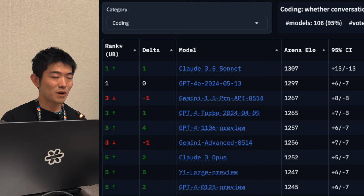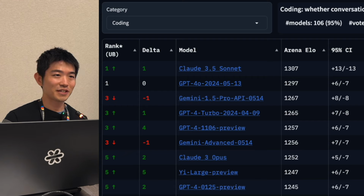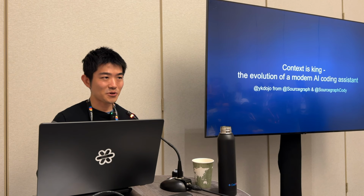So that's one big difference that we have in our product, both for autocompletes as well as for chat. We always let you use the latest and best models, and we always let you experiment with different models so that you can use whatever model works the best for you. So that's a huge part of our product.